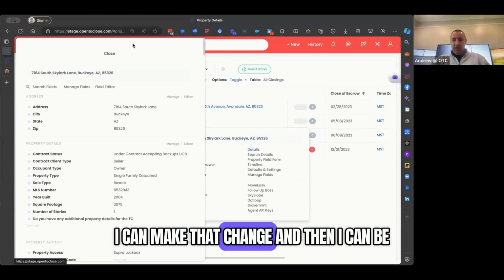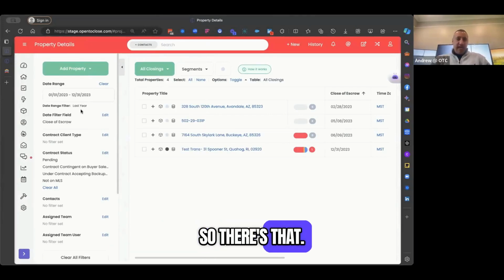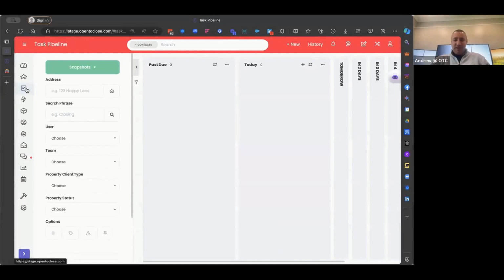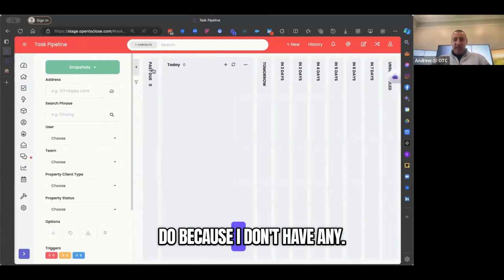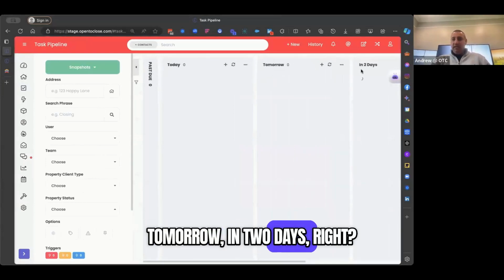I can make that change, and then I can be right back to where I was. So there's that. There's also the task pipeline. Sorry, I'm in an account without tasks due. I apologize. But you normally would have some things here. So I'm going to minimize past due because I don't have any. Typically you'd have some today, tomorrow, in 2 days, right?